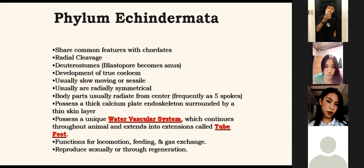It is usually slow moving or sessile, usually radially symmetrical. Body parts usually radiate from the center. It possesses a thick calcium plate in the skeleton surrounded by a thick skin layer. Under their spiny skin is a layer of bony platelets called ossicles. These ossicles are held together by small muscles which contract and extend to move the arms of the animal. This endoskeleton provides support and protection to echinoderms.